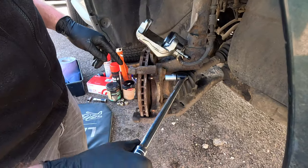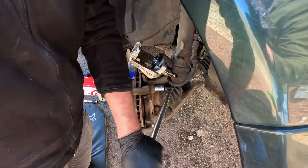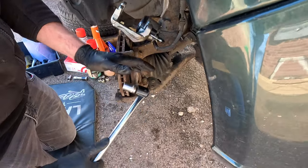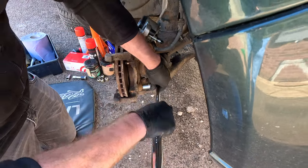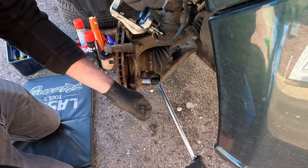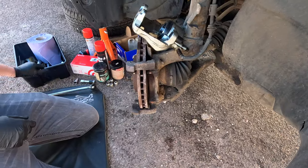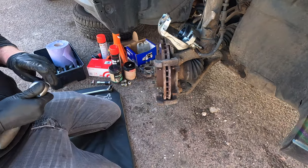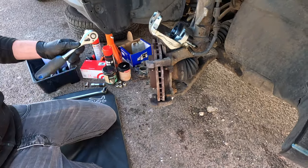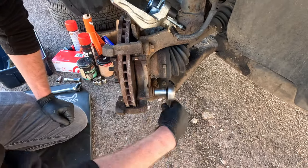Oh yeah, you've turned it out. So you can get in there a bit better. There we go. Once you've cracked them off, you can just use a socket, or ratchet, as you would usually. Just that initial cracking off, you need a bit of leverage on it.